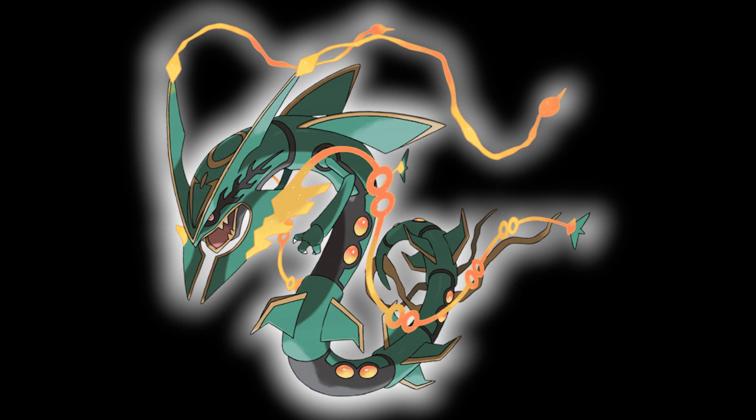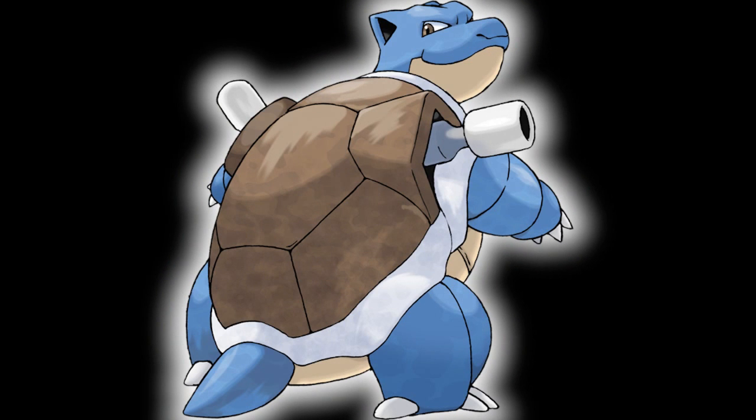I really like it, and that's why it is my number 6. Number 5. Now, Blastoise is a cool Pokemon. It's a turtle. It's a fortress. It's just cool. It's nice. It has cannons coming out of its back, and it just looks like a turtle.